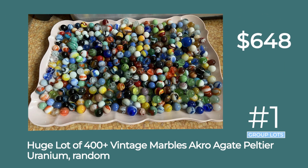And at the number 1 spot for group lots is a huge lot of 400 plus vintage marbles, Akro Agate, Peltier, uranium, random, selling at auction for $648 after 51 bids. I took a few minutes to zoom through the photos for this lot, and although there are some nice marbles, I personally didn't spot anything that made me understand why it went for such a high price. However, there were 51 bids, so clearly some people saw something that they thought was worth it. If you see anything, go ahead and drop a comment.